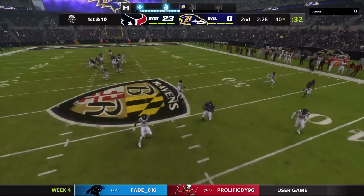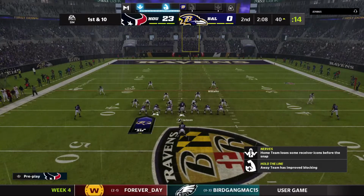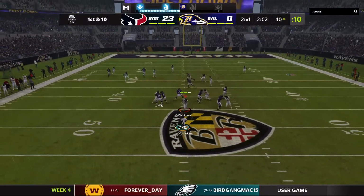I think you actually did explain it. There is no method. It's just a feel, a sense, and a healthy dose of guts in order to call that play in that situation. Element of surprise, I guess, right? Yeah, element of surprise and just a strong belief.